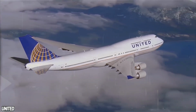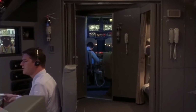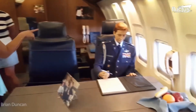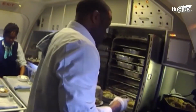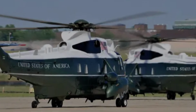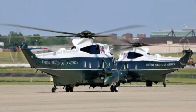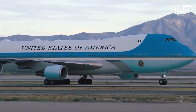The president does not face any difficulty during the flight. That is why all safety and security features are present in this plane. It also includes the presidential stateroom, dressing room, conference room, and dining room. It also has a full kitchen and the office of the president. Like the president's limousine and the Marine helicopter, Air Force One does not fly alone. Here also, 2 identical planes take off together.